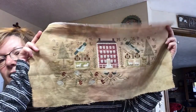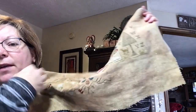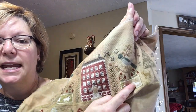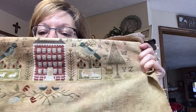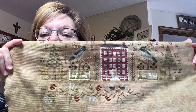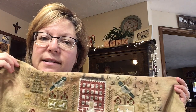And so here is Brick House Sampler. It's all finished except that I ran out of the olive floss that goes in here and is also down here, and then I have to finish off that vine down at the bottom. But I got tired of working on that vine last night. I did almost the whole vine on the left-hand side last night, and I just got tired of it. I have that floss on order because I didn't know if I'd be able to get out to Reflections today.